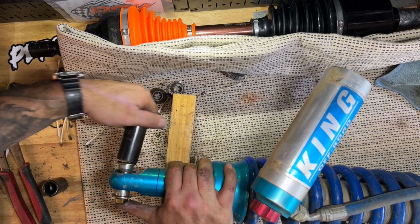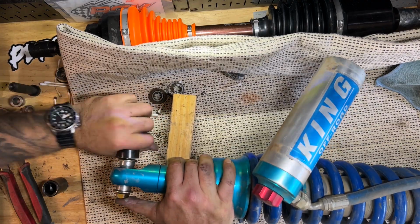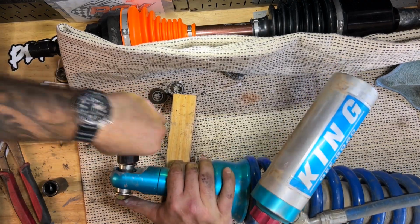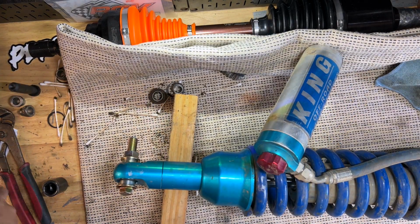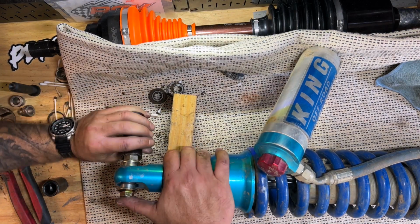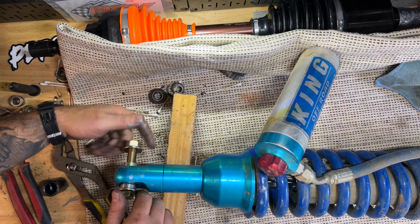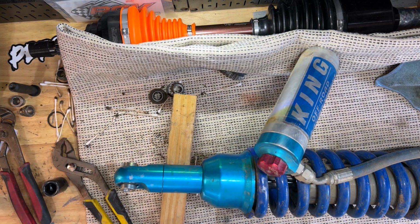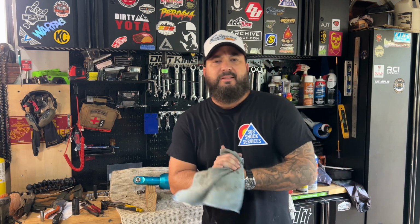Get them in really tight together, that way you don't have any issues when you reinstall it back on the truck. It's really because if you don't get them in really tight, you could potentially run into an issue with them sliding into the lower control arm mount, so just get them in nice and tight. All right, fellas, just like that, we're done.